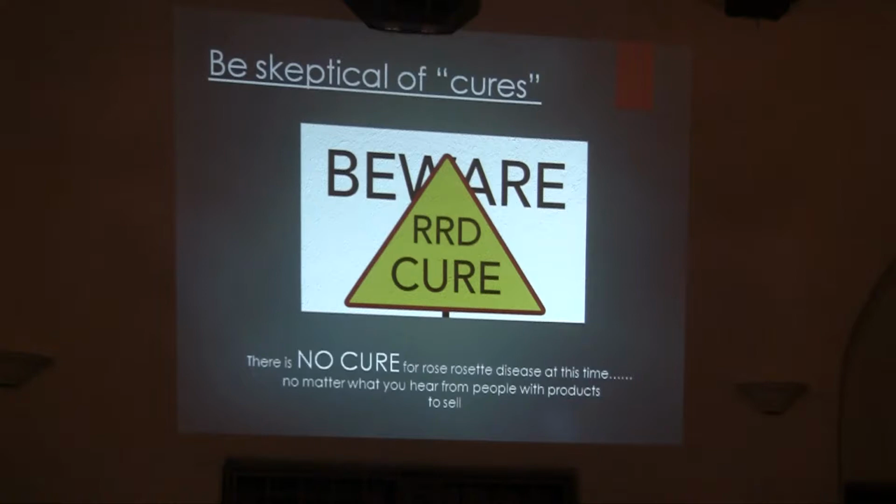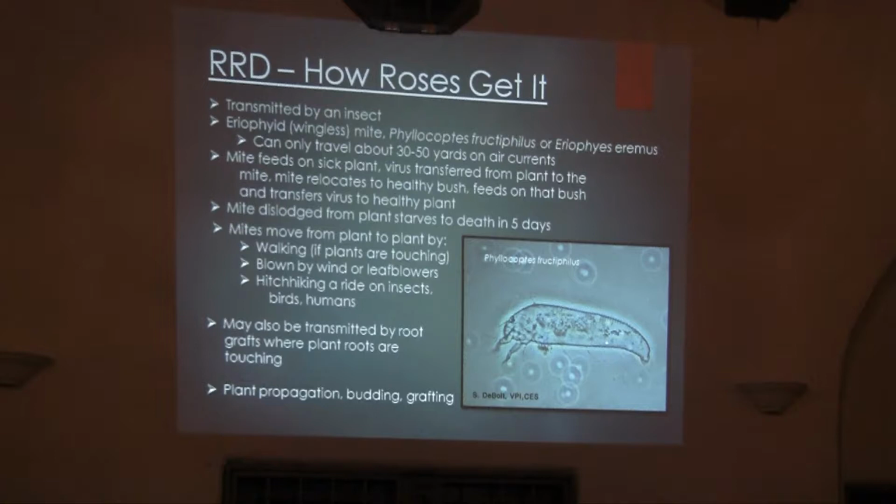How do you get it? Well, it starts with an infected plant, and this little critter is a wingless mite. All it's got is two little front legs, so all it can do is crawl. Up until last year, we thought there was only one mite that carried rose rosette. There are actually two in the South. Phyllocoptes fructiphilus, and this one. This one is not known to be in Houston. This one will come as far as Houston.